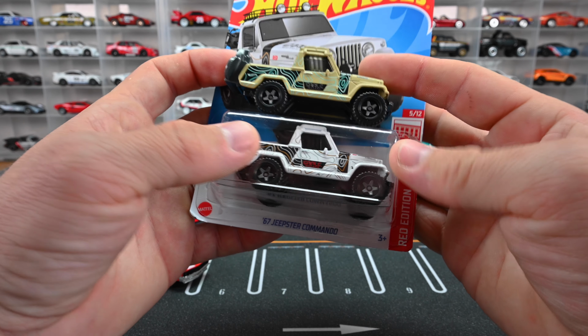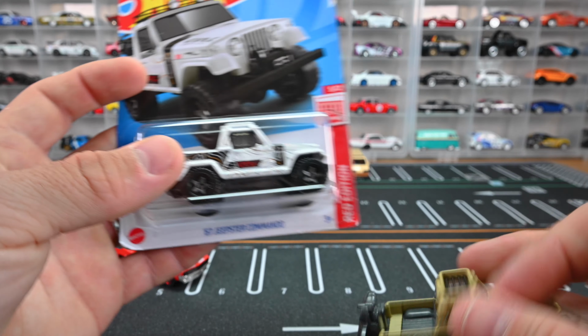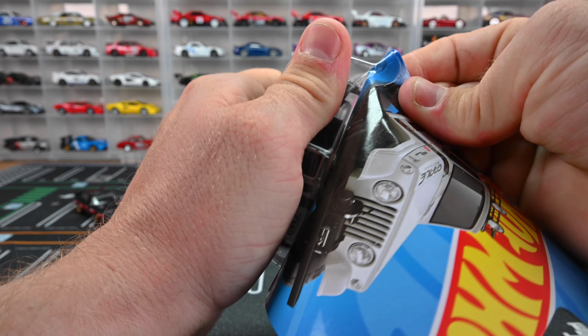I'm not going to put these on a spin table, but I do want to show you guys the original color that we're getting. And then you can see the difference compared to the Red Edition. So, the Red Edition is white. It's got red on there. And it says red right there on that front hood. So that's how you know it is the Red Edition. Let's go ahead and park this Jeep right there in the background. Let's go ahead and get this 1967 Jeepster Commando out of the package.